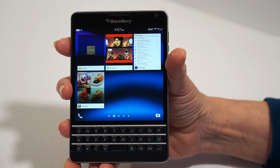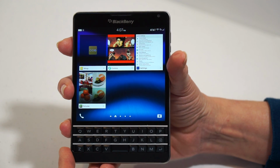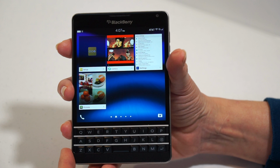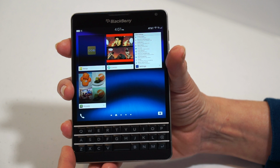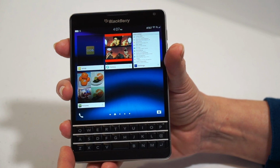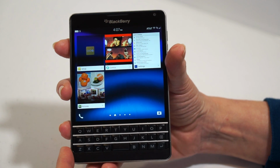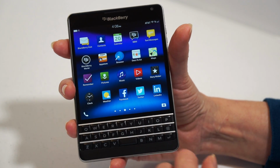3 gigs of RAM here, 32 gigs of internal storage. That's pretty ample. Again, we have a microSD card slot as well. Dual band Wi-Fi, 802.11 a/b/g/n and ac, NFC as well, and Bluetooth 4.0. Of course, there's a GPS inside here, and the usual accelerometer, proximity sensor, all that sort of stuff. So in terms of hardware, it's pretty darn capable as well.